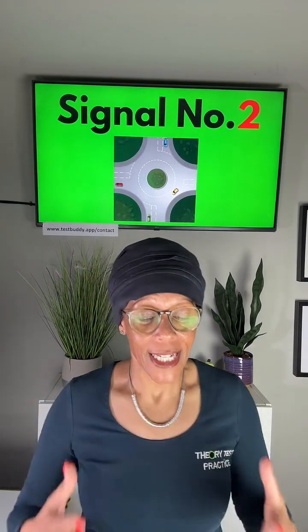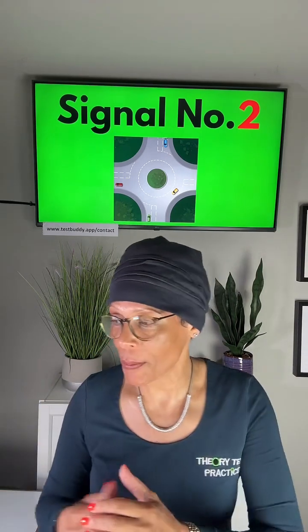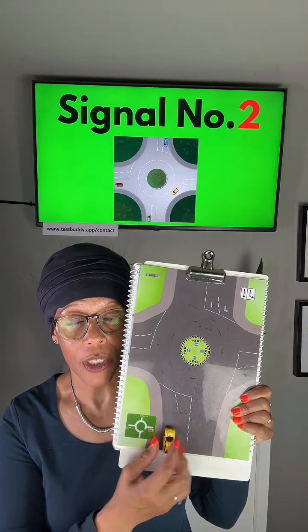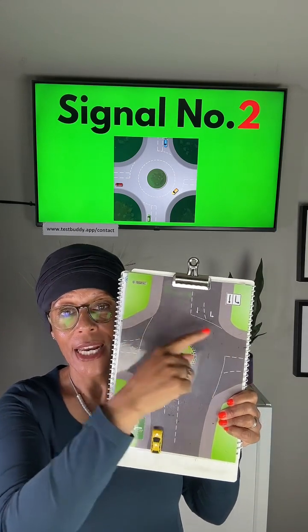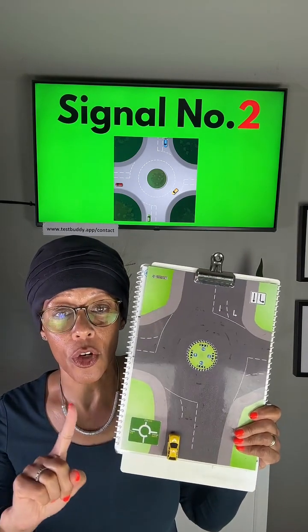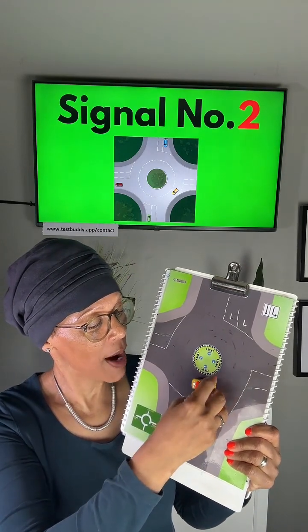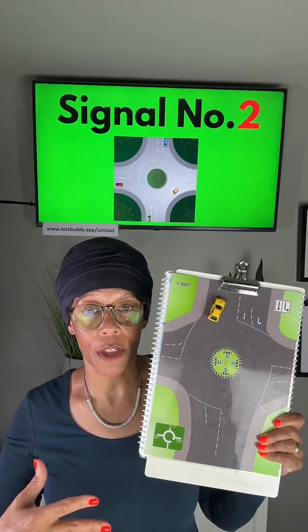Awesome. Let's talk about signal number 2. Signal number 2 is a signal that you give when you're leaving the roundabout. We've already said, if you're driving towards the roundabout, if you're going left, you'll signal left. If you're going right, you'll signal right. If you're going straight ahead, you do not signal. Signal number 2 is what signal you give when you're already driving around the roundabout and you want to come off the roundabout. What signal are you going to give when you're leaving the roundabout?